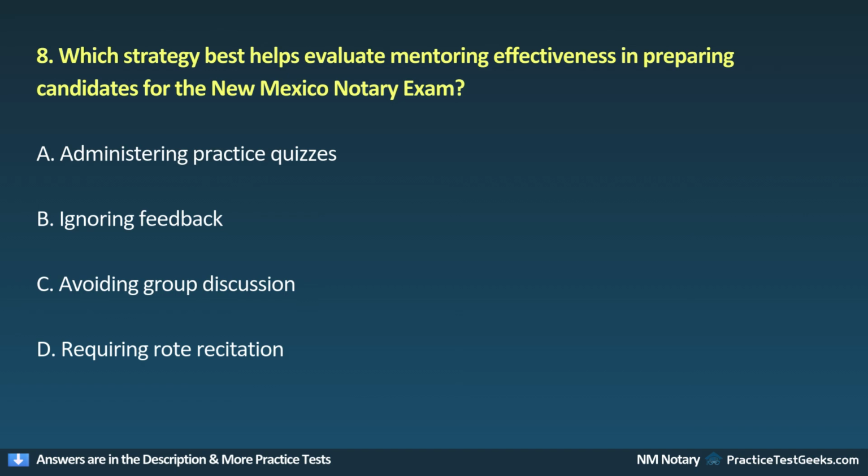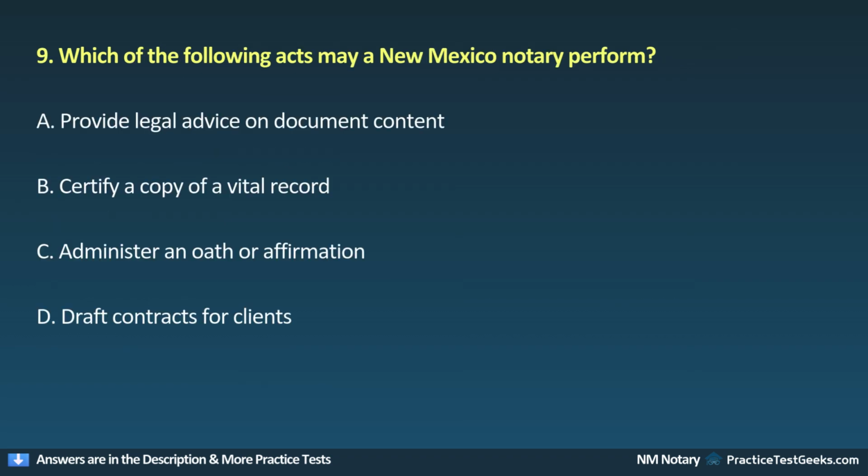8. Which strategy best helps evaluate mentoring effectiveness in preparing candidates for the New Mexico notary exam? A. Administering practice quizzes. B. Ignoring feedback. C. Avoiding group discussion. D. Requiring rote recitation.